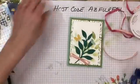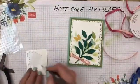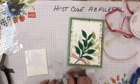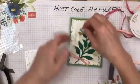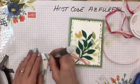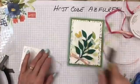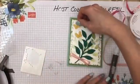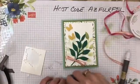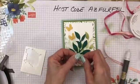So the butterfly that I'm using, again, I'm going to do that at dimensional. And then grab another butterfly, because I really like the butterflies. The birds are cute, but I really like the butterflies. Put him right up there. This little guy, I'm just going to put a little snail on him. Put him right here.